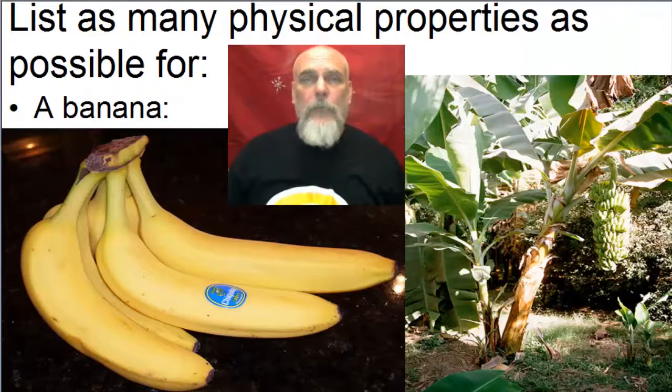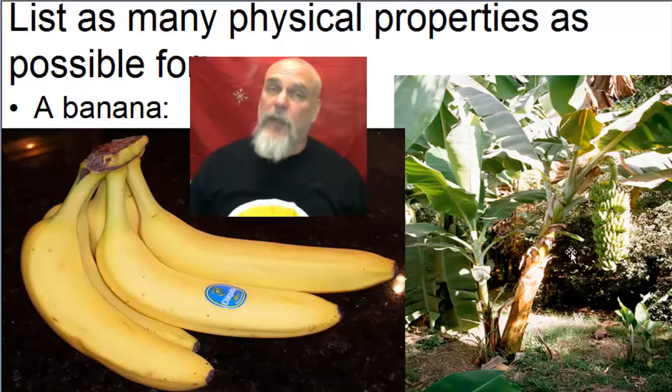Now we know some physical properties of a whole bunch of different things. So try just in your head to come up with as many physical properties for a banana as you can think of. One of the ones you probably come up with is color, like this part is yellow in color, but also maybe even think of the plant itself. So the leaves could be green. So go ahead and think about as many physical properties as you can for bananas. Stop the tape if you have to.